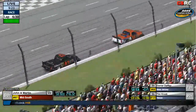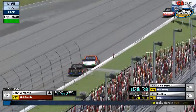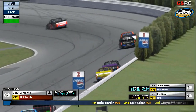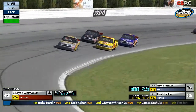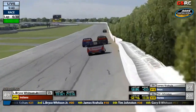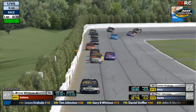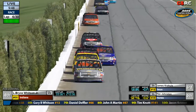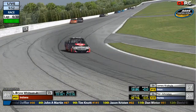Now the draft will kick in, and Gary Whitson power down, trying to catch up with these guys to be in that battle. Yeah, and what this battle is, Nick Cohan made a move on Bryce Whitson and has now moved up to second, but Bryce Whitson was stuck in that undesirable high line. He has now lost third position to James Kahula, and he may very well lose fourth to Tim Johnston, although Johnston backs out of it a little bit. But yeah, as you say, Richard, Gary Whitson able to run these guys down while all this is going on.